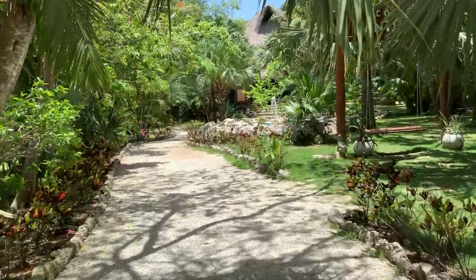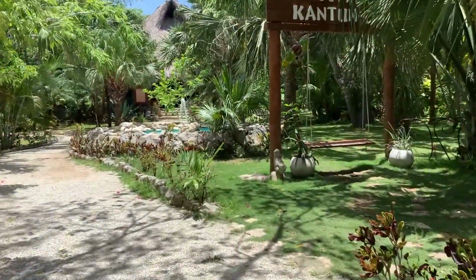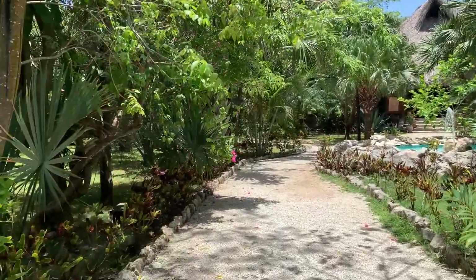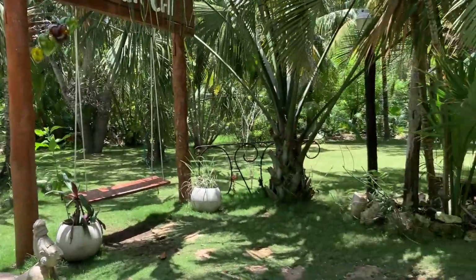We're just coming in to pay our entrance. There's a lot of greenery so far. There are 4 cenotes here, and I'll be sharing them with you as we go through them. We hope you enjoy it as much as I hope we will too.